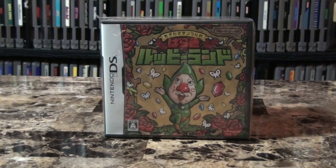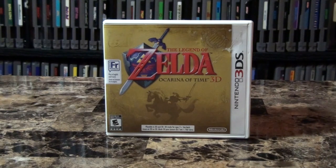I really like the cover art. It's kind of wacky and Japanese, but it's nice to have in the collection just because you don't see it around very often. Continuing on, we're going to go into the Nintendo 3DS line now, starting with The Legend of Zelda Ocarina of Time 3D.